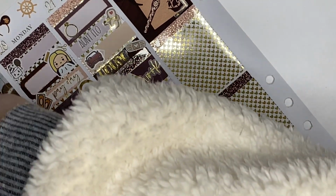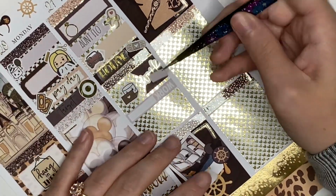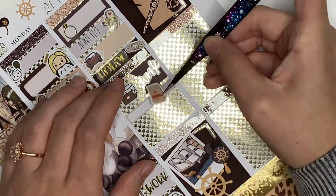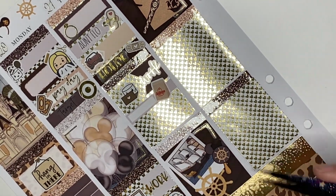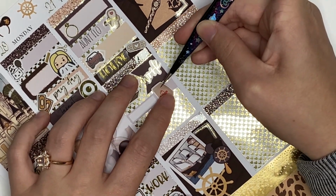It's just a mini kit, so there's only three of each color little thing. And I do have my leftovers I can pull in, but I would prefer to use as much from the actual kit as I can. So we'll do that, and I'll just write it in. I hate how crooked I put that down. There we go.